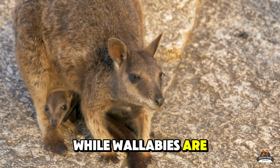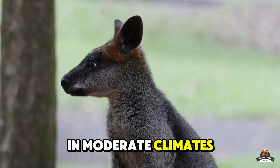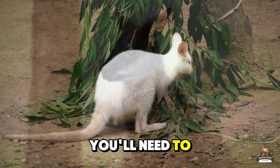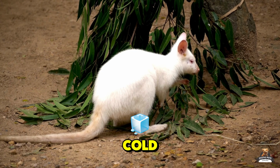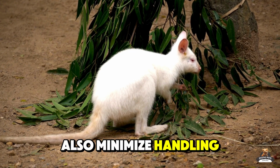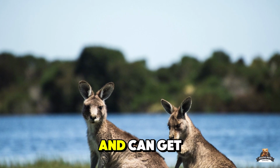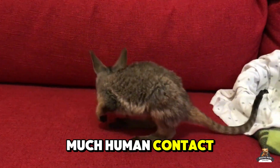While wallabies are adaptable, they do best in moderate climates. If you live in an area with extreme temperatures, you'll need to provide shelter from the heat or cold. Also, minimize handling as much as possible. Wallabies aren't typically cuddly animals and can get stressed with too much human contact.